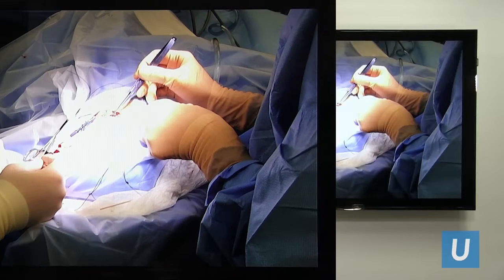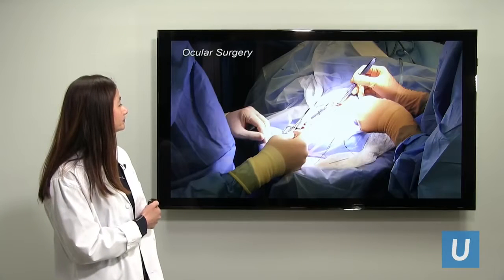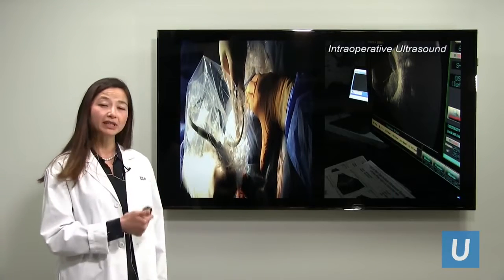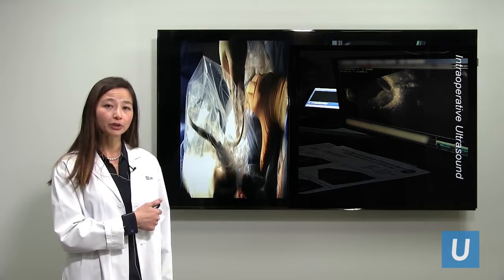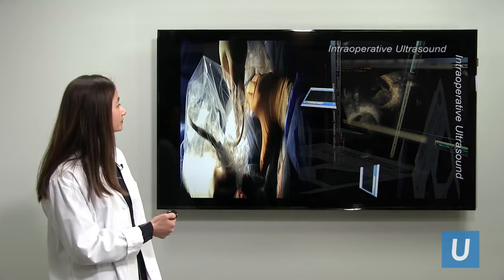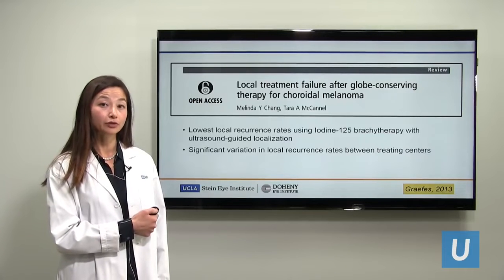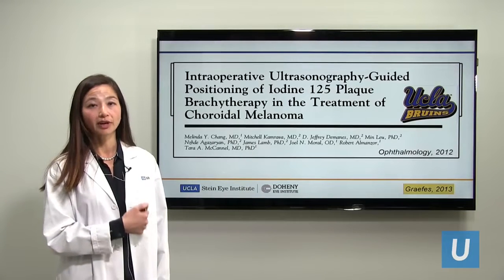Here's a photograph taken during plaque brachytherapy surgery. You can see that it is done in entirely sterile conditions in the operating room. During the surgery, we perform ultrasonography in every patient. The ultrasonographer who you meet at your first appointment comes to every surgery so that we can accurately determine the dimensions of the tumor throughout. This way, we maximize the accuracy of your treatment. We have shown in reviews of the literature that when ultrasonography is performed, this significantly reduces the rate of treatment failure. And at UCLA, we do use ultrasonography to improve our outcomes.